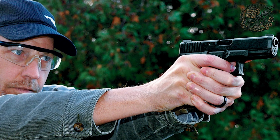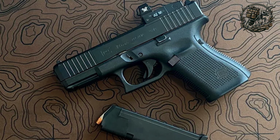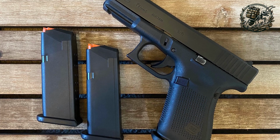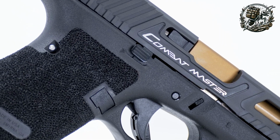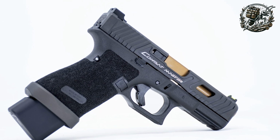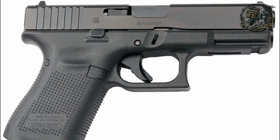Since we are talking about a Gen 5 Glock 19, you'll probably love the substantial improvements in its design and ergonomics, such as the removal of the finger grooves, the inclusion of a flared magwell, and the use of a better trigger and sights. The marksman barrel and the introduction of the MOS system also enhance the combat readiness of the Glock 19.